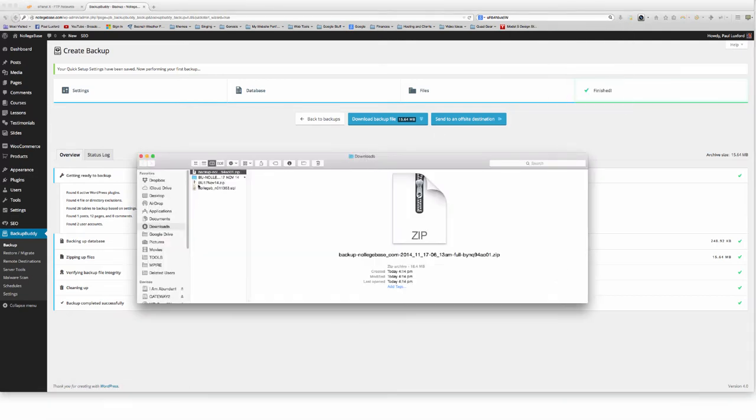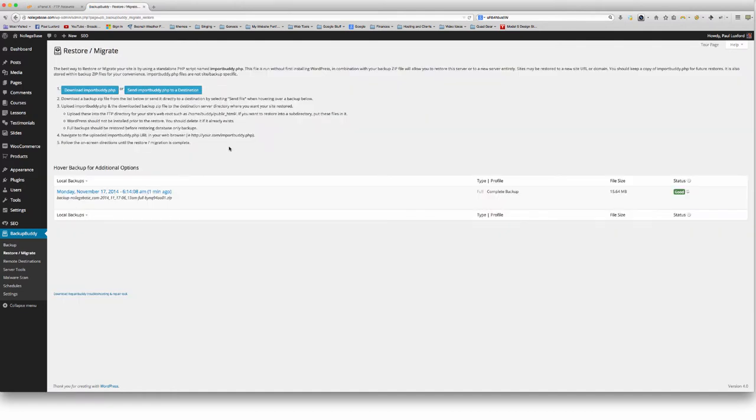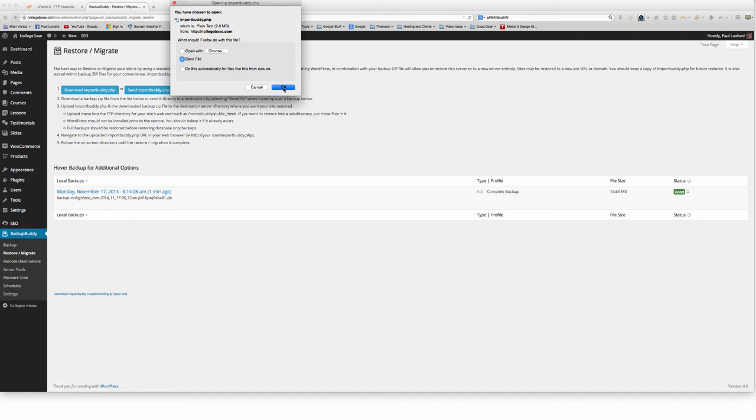So there it is, there's my copy right there, which is fantastic. The other thing that we need to do is get the restore migrate script. So we'll download ImportBuddy PHP, we'll give it a password, and we'll go OK, and we'll save that.